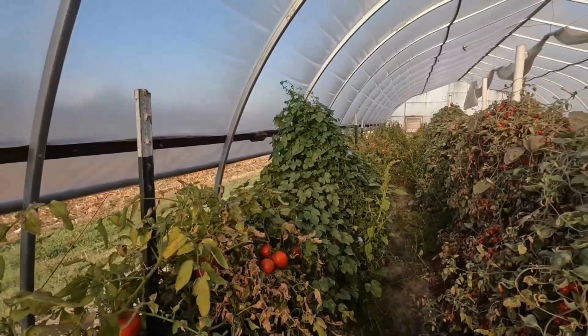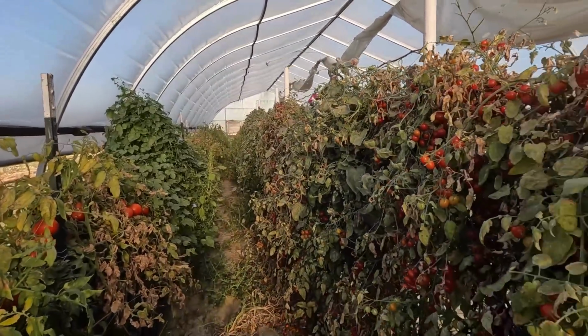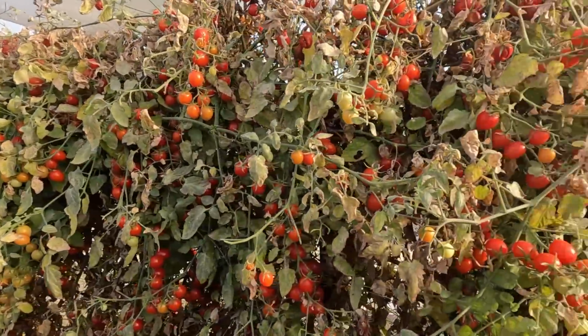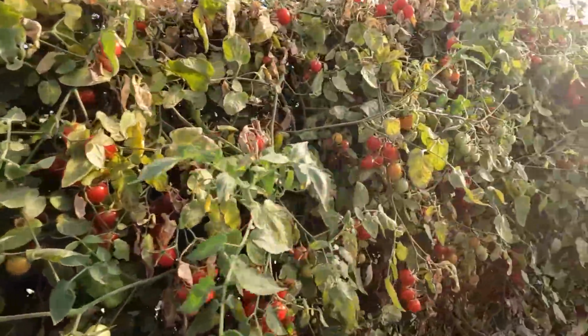This is inside the grape greenhouse. Look at all those grapes. My word. But they're all covered in thrips and spider mites. They're nasty. They're unharvestable.